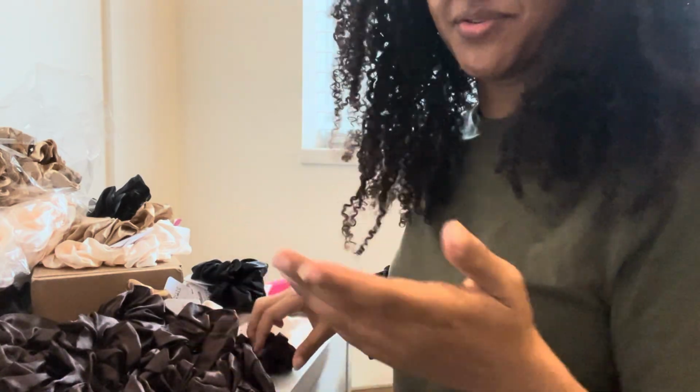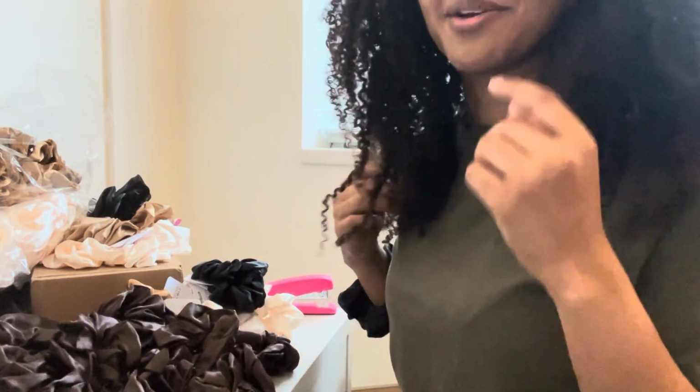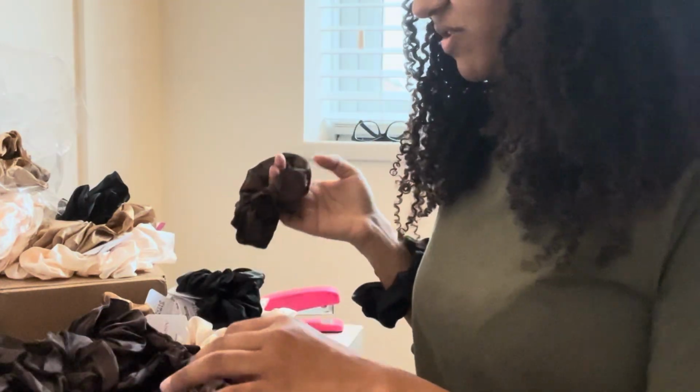Let me know. I feel like we're just becoming the house of scrunchies, but in all honesty, I feel like our top sellers are our scrunchies, mist spray bottles, the caps and the hoodies. Like they're the big ones. Everything else, people still love them, but I'd say the caps over the hoodies are probably the most popular, but I still feel like the hoodies are super cool and super warm. So anyway, I digress. So let me count.